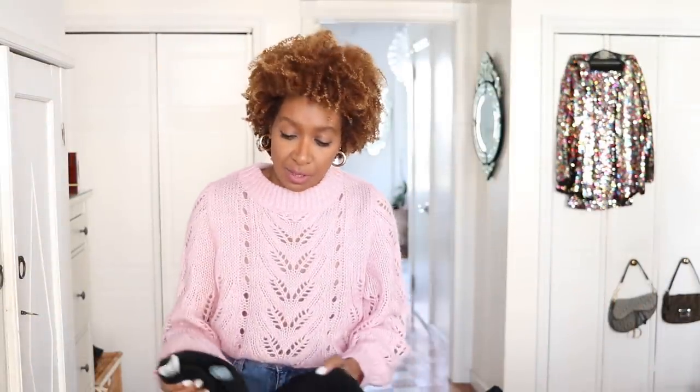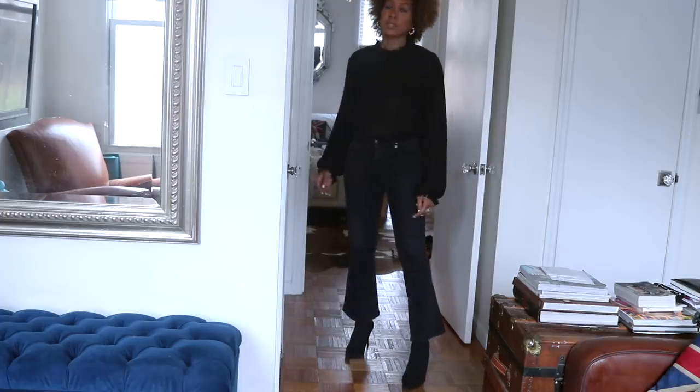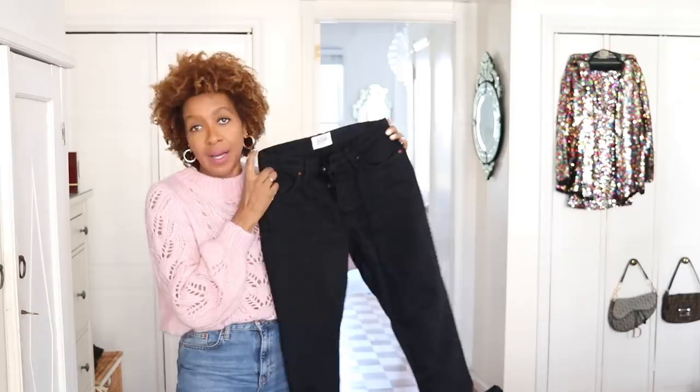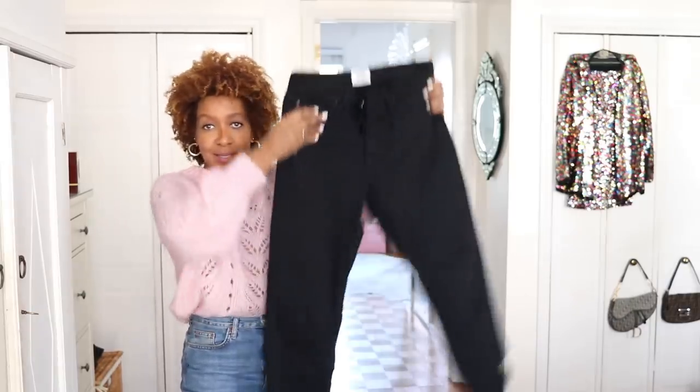Okay, and another thing I got is a pair of jeans from Zara. I was looking for a good pair of black straight cut jeans and also the cropped flared jean. The one that I had before has already gone back. So that is how it looks together. But I got these straight leg ones from Zara, and these fit fine. Got them during the 30% off Black Friday sale.